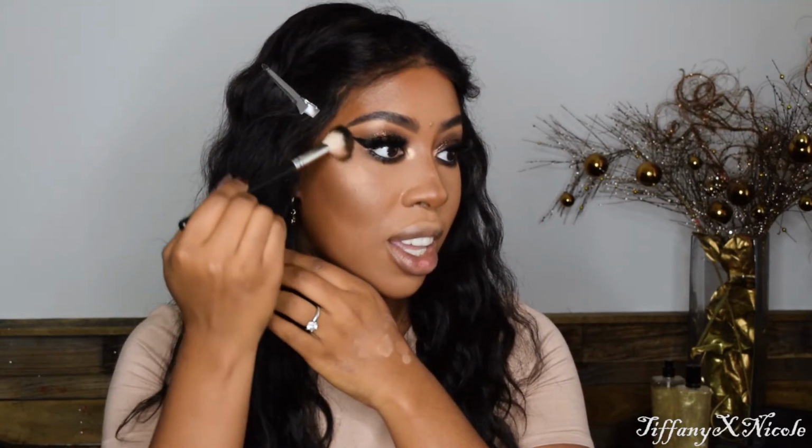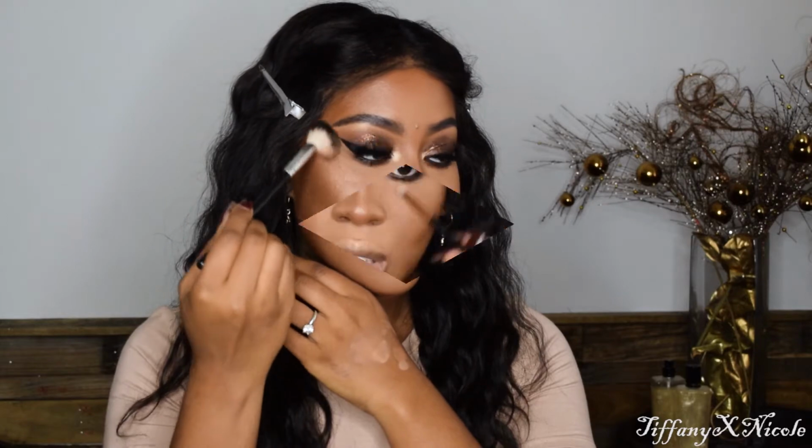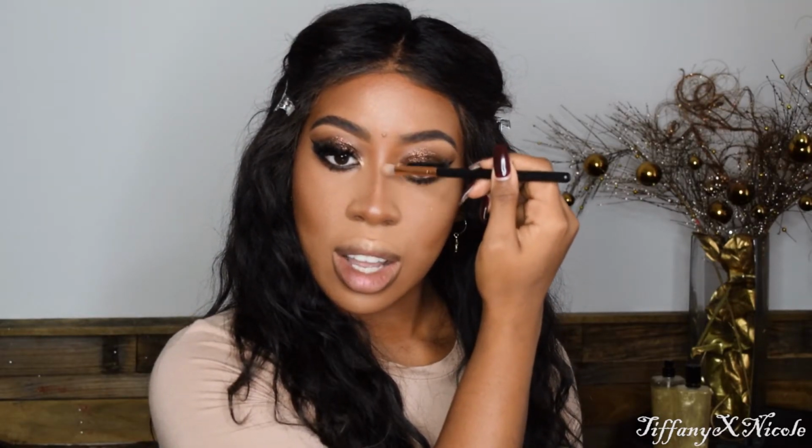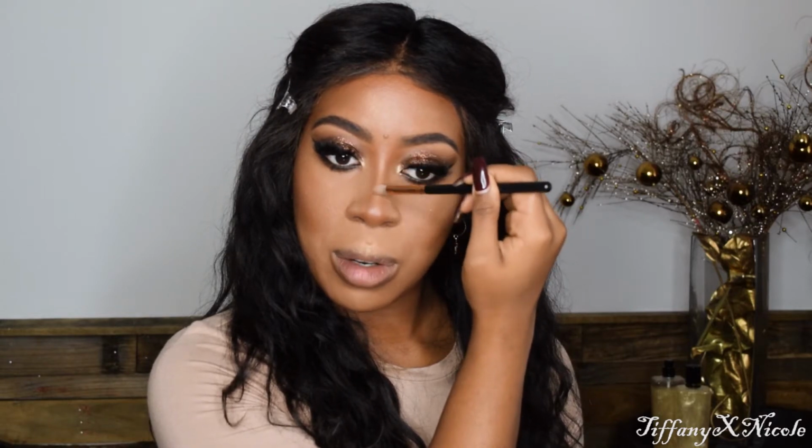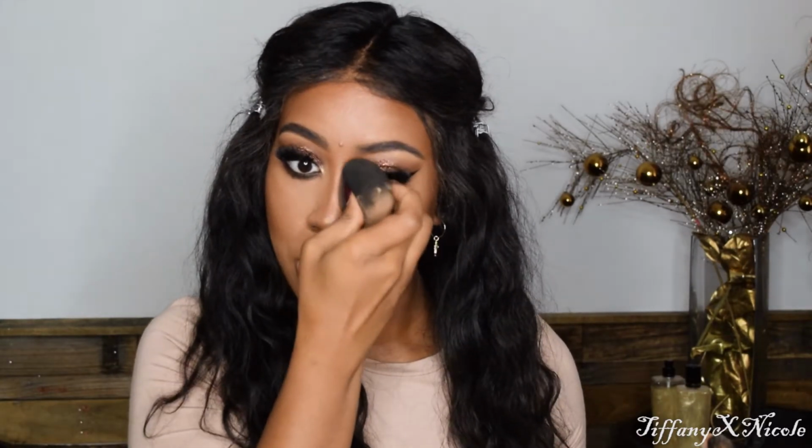Catch that light. Highlight down the nose, a little over midway, and then dot it at the end, and then bring it together with the Beauty Blender to just have a little glow on the nose. Now let's go on to lips.